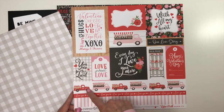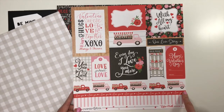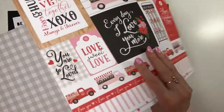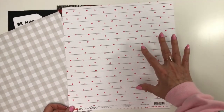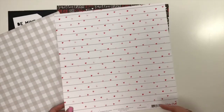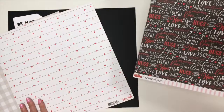This is kind of different. Love the little trucks with the flowers. This border that says I love you, and then the pink and white striped border. So you can have a lot of fun with that paper. The back is this gorgeous shiplap print with the little hearts scattered over. That's just gorgeous together. That paper is called Multi-Journaling Cards.